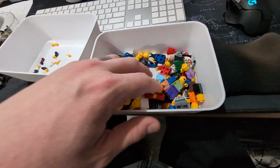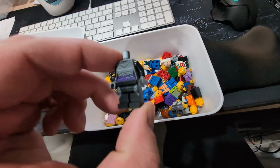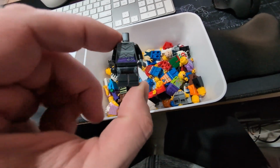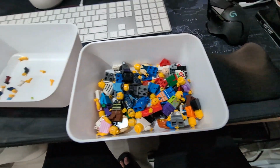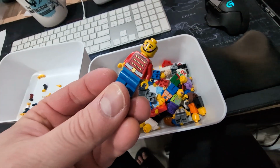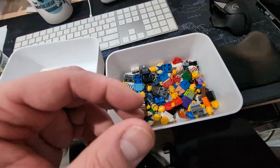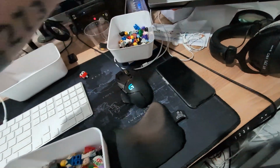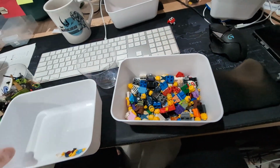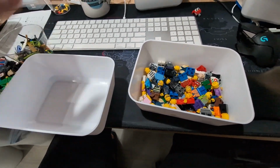There might be one or two CMF kind of things in here. This is probably Ninjago or something. I don't remember offhand. This stuff is lower priority. This one I know is something, but I don't know what it has, and it's got schmutz on the top. So I'll have to go through those and assess what's worth the time at the moment. So one bag is down.